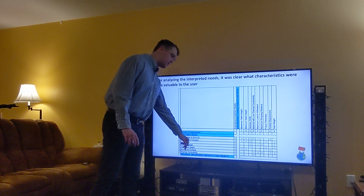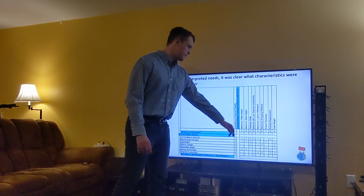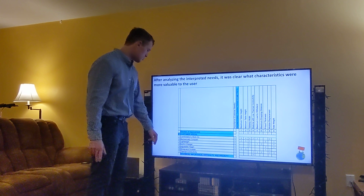To the right is our correlation table. We have our engineering characteristics. These three are kind of like the dimensions, and later on we have the durability test, the thermal conductivity, and then of course the total weight. We're going to go through the lightweight row real quick, just to get a good spread of different correlation levels.